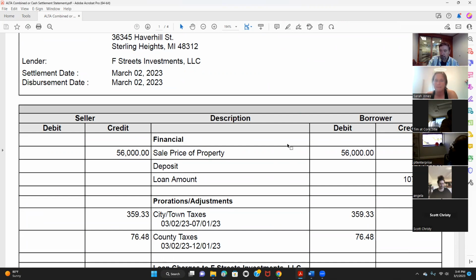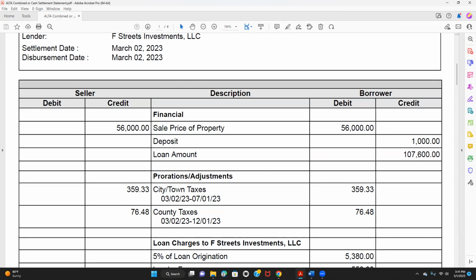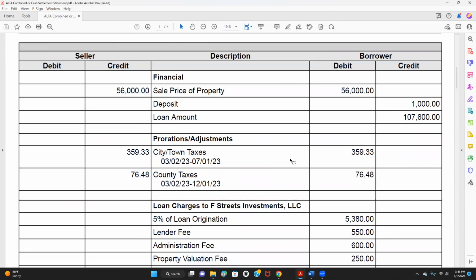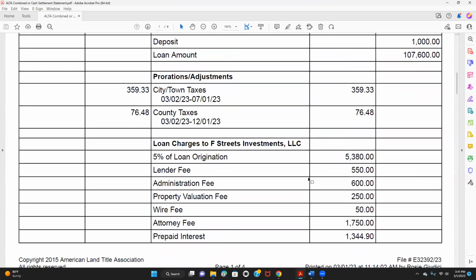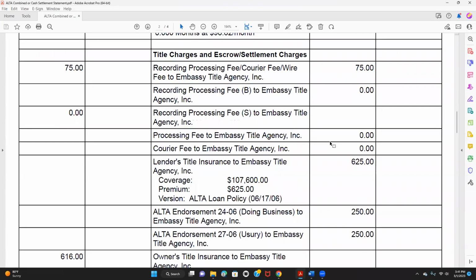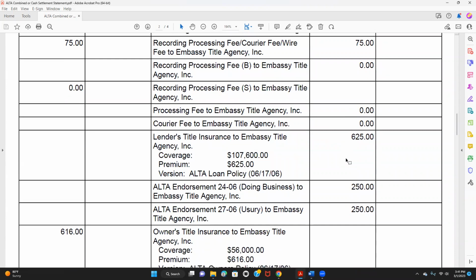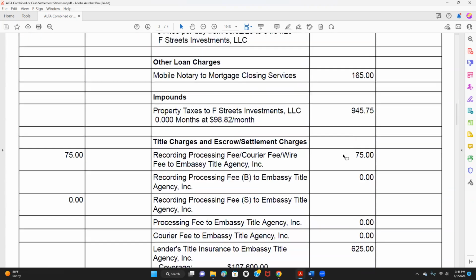The purchase price here is $56,000. The loan amount is $107,600. Now, what you'll notice is, wow, that's a lot more than the purchase price. Well, that's because we've got $60,000 that we're going to have to do repairs on this house. Going through here, they're showing all the costs. And again, I'm doing this by example here because, as you're going to see, the closing costs are pretty expensive. Does that bother me? Well, you'd always like to pay less, right? Who wouldn't like to pay less? But here's the thing: we got this done, closed in 2 weeks, no questions asked at all.